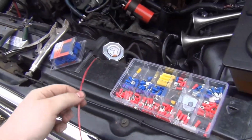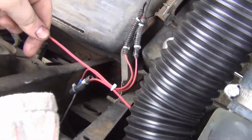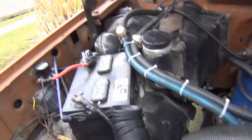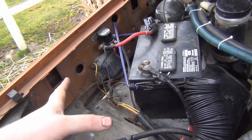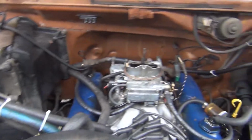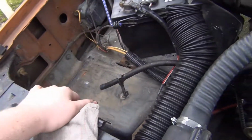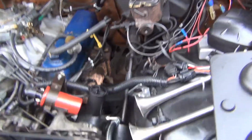I do need to get this wire out of here. I think it's just zip right there. Yep, get that out of there. I don't have anything hooked up to this battery other than just the alternator exciter wire and the charge and everything. So everything is done through there. Yeah, it just keeps this nice and clean and uncluttered. Eventually I'll get it cleaned up and make it look halfway decent.